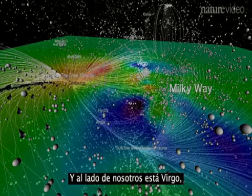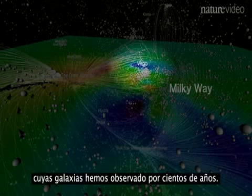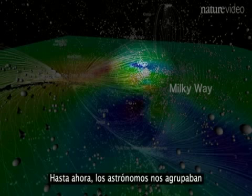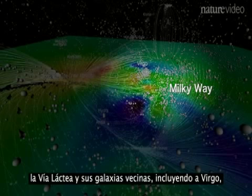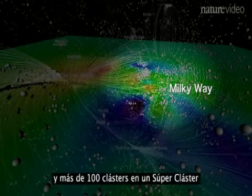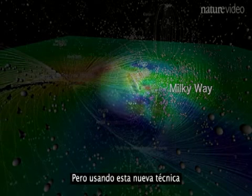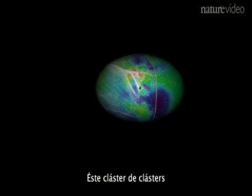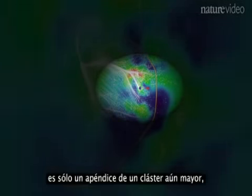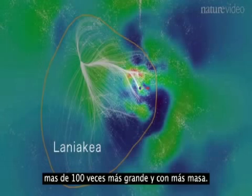And next to us is Virgo, a large and dense cluster whose bright galaxies have been observed from Earth for centuries. Until now, astronomers grouped us, the Milky Way and its surrounding galaxies, with Virgo and nearly 100 other clusters in a supercluster that stretches 100 million light-years across. But using this new technique, we can see that this is just the tip of the iceberg. This cluster of clusters is merely an appendage of a much larger supercluster, more than 100 times bigger and more massive.